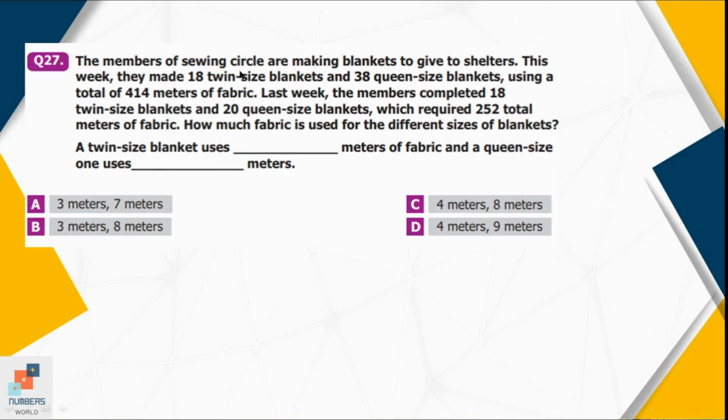Question number 27. The members of Sewing Circle are making blankets to give to shelters. This week they made 18 twin-size blankets and 38 queen-size blankets. Using a total of 414 meters of fabric last week, the members completed 18 twin-size blankets and 20 queen-size blankets, which required 252 total meters of fabric. How much fabric is used for the different sizes of blankets? A twin-size blanket uses dash meters of fabric and a queen-size one uses dash meters. So we will use the second part of the information given in the question. The total fabric they used was 252 meters.